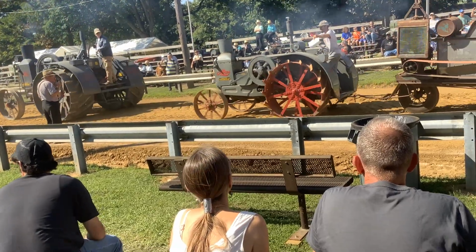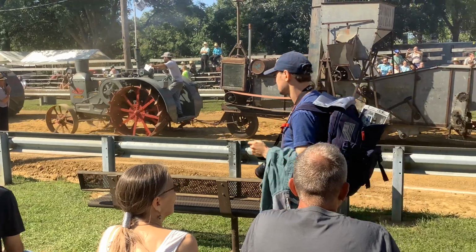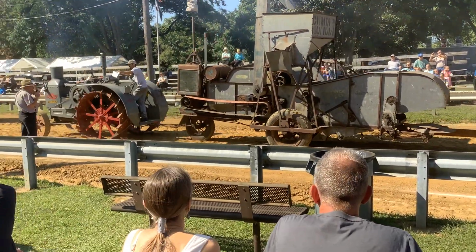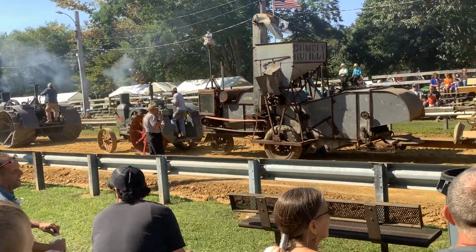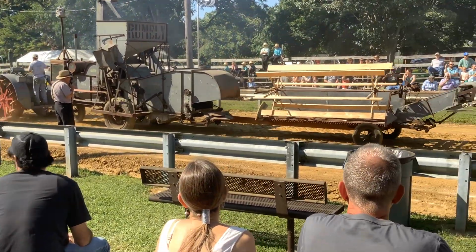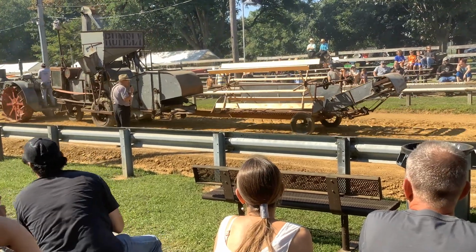And we have another oil pull coming here. 2540 Model X, built 1928, also owned by Keith Kulingle, pulling the Rumely combine. Got the draper head there, pulling it out behind it. That will be put off to the side. I think it's a 10-foot head. They would cut a lot of grain back then.